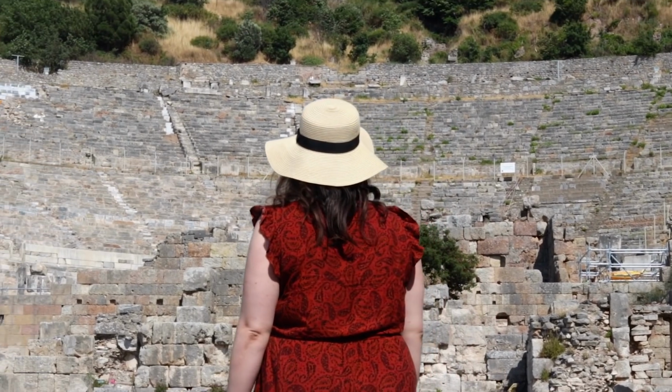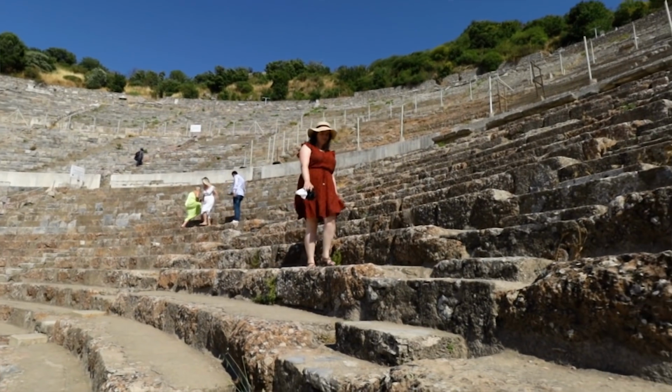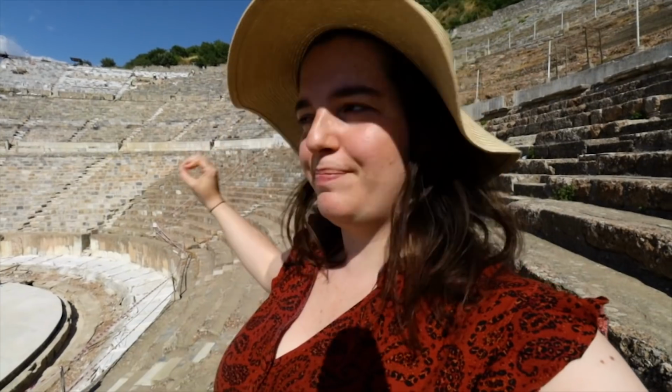This massive structure here is the Great Theatre. It used to be used for plays, gladiatorial fights, all sorts of speaking events, and it used to seat 25,000 spectators.